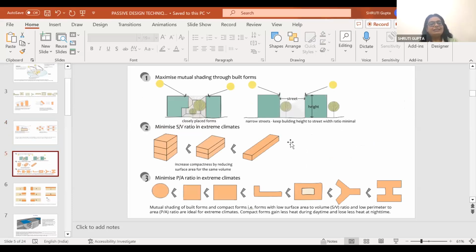Then, in order to maximize mutual shading through different built forms, we should have closely packed forms. We should have an arrangement where the building height is kept at a minimal ratio as compared to the street, and landscaping in and around these built-ups should be planned accordingly.